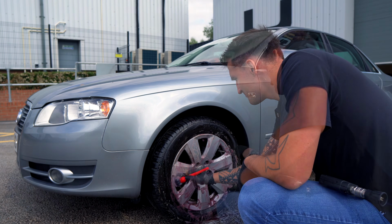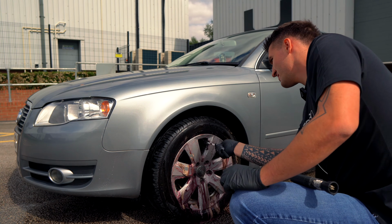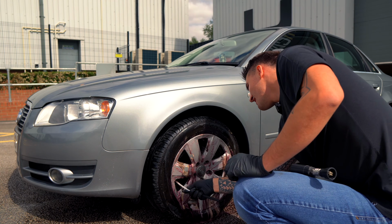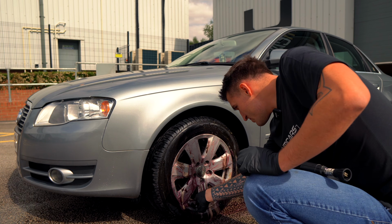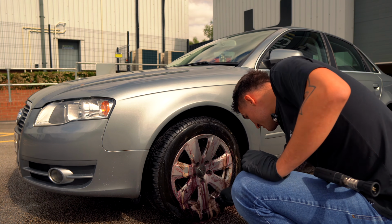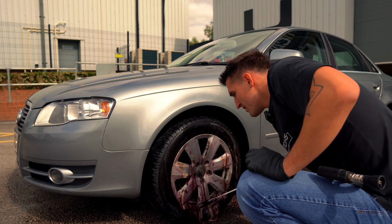You can't complain. Now the key thing to point out here is, because this car has been sat for so long without being cleaned professionally, what you might want to do, so again, I'm going to assess the wheel after I rinse it. You may need to do a spot treatment here and there.